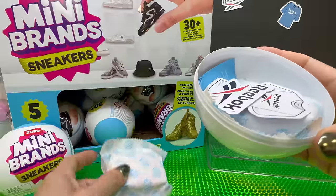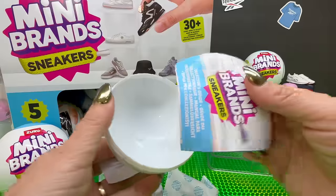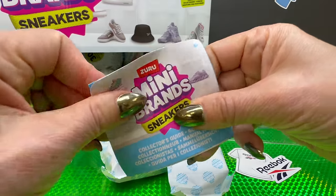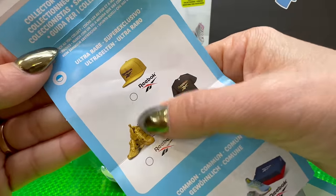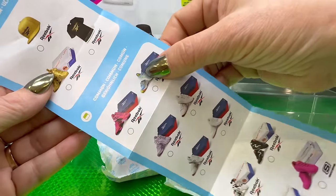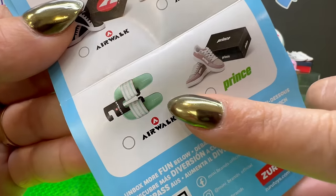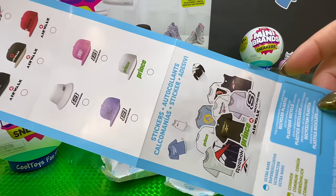Okay, so one baggie, 2 blind bags, the collector's guide, and 2 stickers. Let's open the collector's guide. We only have 3 ultra rare items. Everything else is common. In total, there are 16 sneakers and 1 pair of slip-ons. The rest is hats, caps, and stickers.